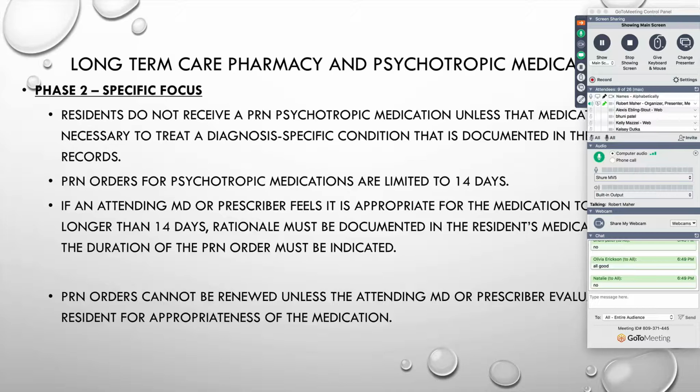So, if PRN orders are used, they should be limited to 14 days. That includes hypnotics also. If an attending physician or prescriber feels it's appropriate for the medication to be longer than 14 days, then there has to be significant rationale documented in the resident's medical record of why the duration of the PRN order must be extended.